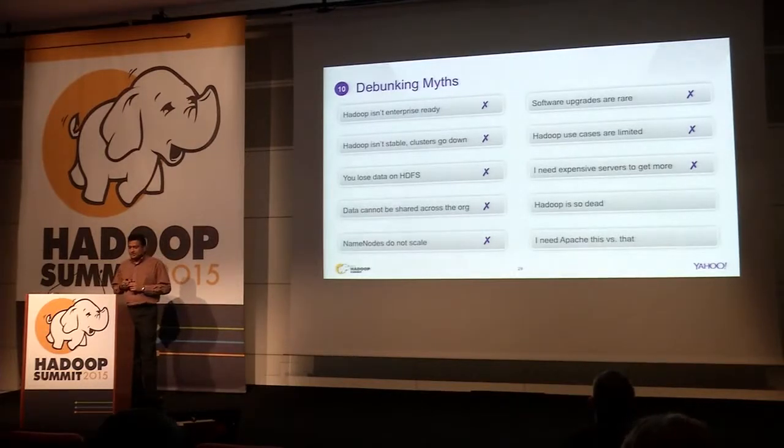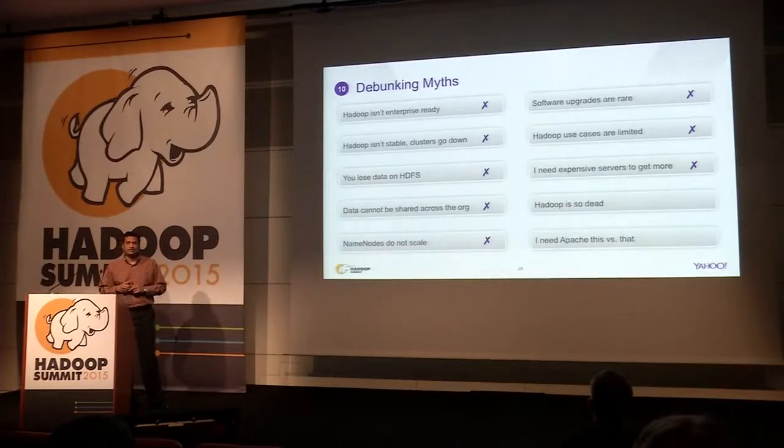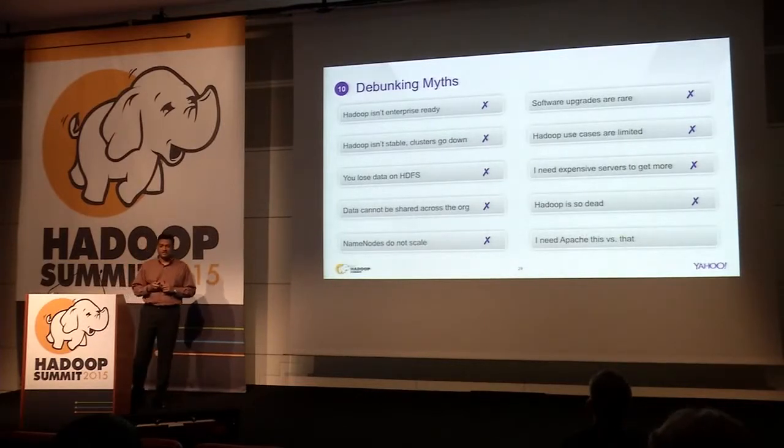The other common notion is that you need to buy expensive servers. That's also not true. You can work your way and get performance out of cheap servers. Hadoop is not dead at all. In fact, it's emerging and growing real strong. We have seen tremendous growth in the use cases that are coming onto the platform every single day.